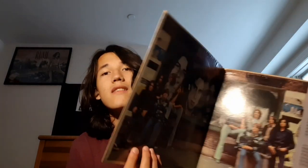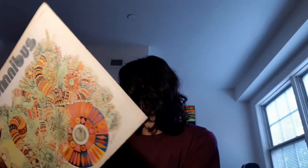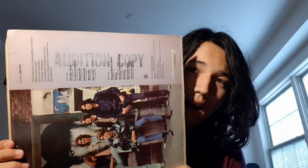Omnibus. This is a great psych record. Sort of progressive in ways, it's got great fuzz guitar solos, sort of hard rocky in some places. It's a great record. Really cool. Really excited to find it. And yeah, almost all those records in that lot were promotional copies, and this is an audition copy. The Man song starts it off, and I believe that was the single. It sort of starts off, and it's kind of not as in your face, and then all of a sudden it just comes in, and you're like, wow, this is great.